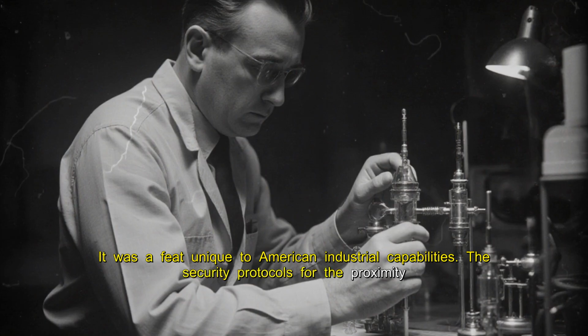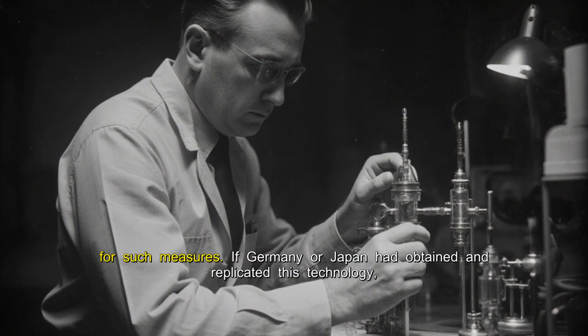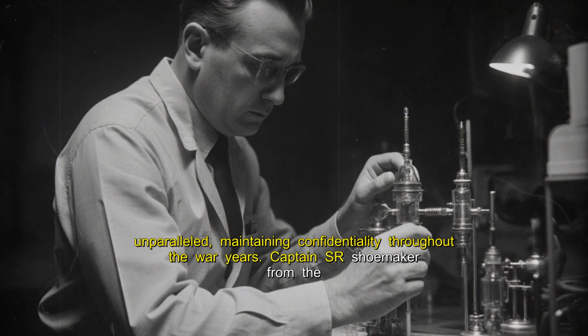The security protocols for the proximity fuse program were as stringent as those of the Manhattan Project, and there was justification for such measures. If Germany or Japan had obtained and replicated this technology, it would have nullified the Allied forces' strategic edge instantly. The level of secrecy was unparalleled, maintaining confidentiality throughout the war years.